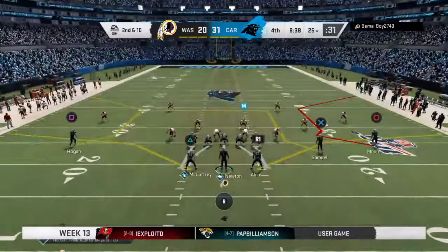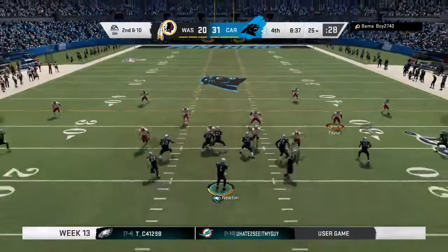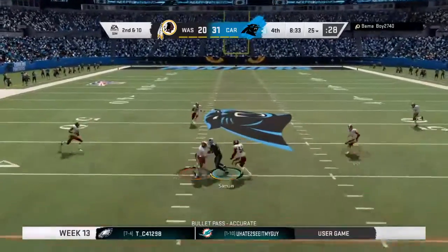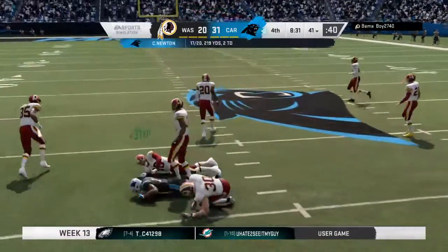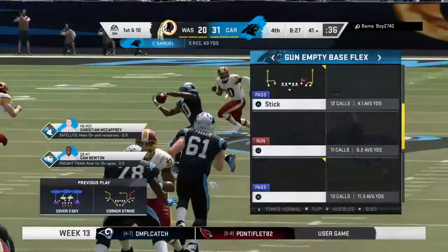An incomplete pass leads to 2nd and 10 from the 25. Stay with your man. Throwing again. Newton. He'll have a 1st down past the 40. And he comes back with 1 complete. 16 yards, a 1st down.